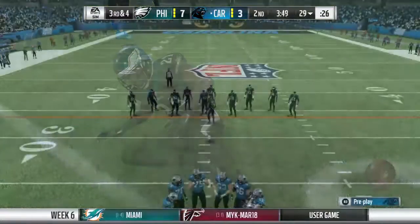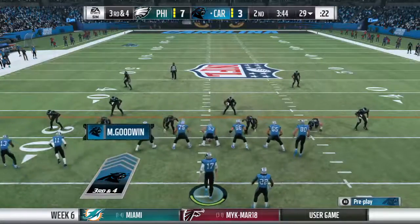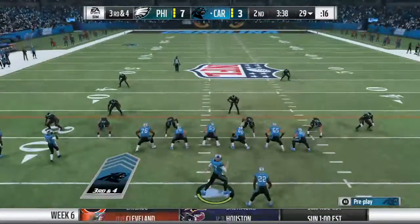Footing's definitely going to be an issue because it's tough to make those quick cuts that you're used to making on a soggy track. In fact, a Hall of Fame runner once told me, cut on your heels in this type of weather. Gives you better balance.